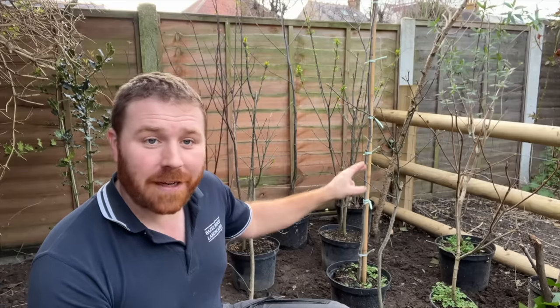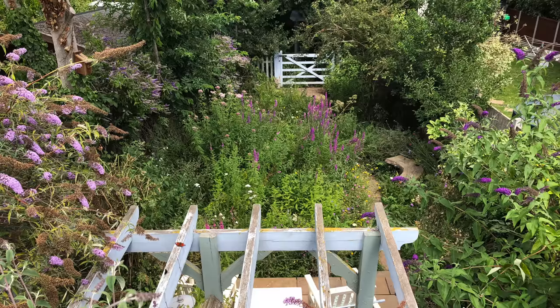I have put in little buddleia. Just there. Some of you may think that's a little bit controversial, but I'm actually all for buddleias in a garden setting. I know they can be a little bit invasive in the wider landscape, but managed well in a garden setting, there's no problem with them whatsoever.